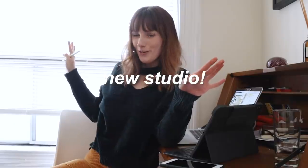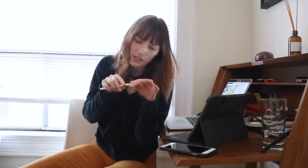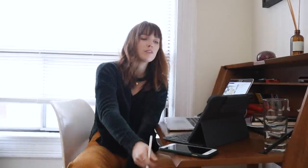Sometimes my pen doesn't work because when we were visiting our new studio, coming soon, I dropped this pencil straight onto the concrete floors and it totally smushed. I was able to smush it back, but sometimes I go on a certain angle and it drops on the floor.